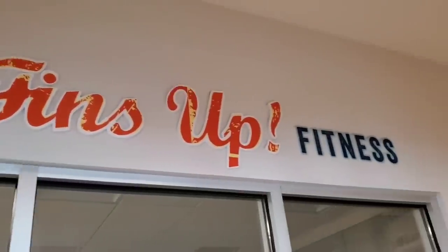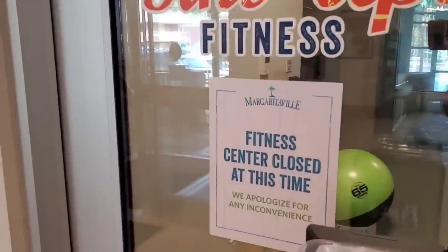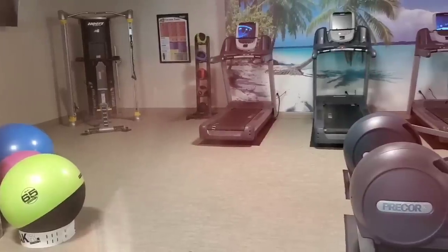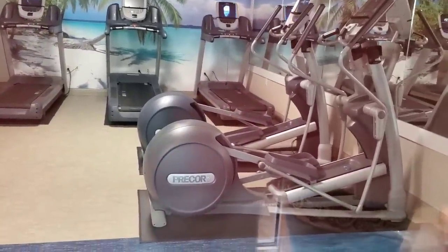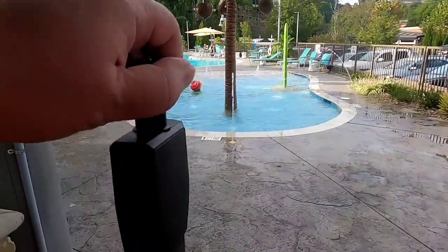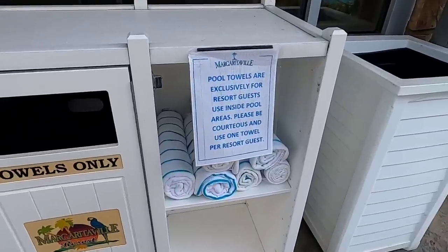They got a Fins Up Fitness Center, but unfortunately it is closed due to Mr. McNasty. But there is the fitness center there. So it's got a couple of ellipticals, treadmills, just your basics. They got poolside towels.